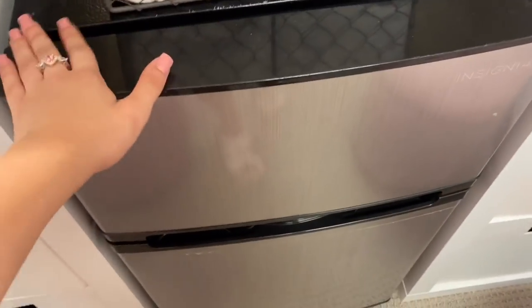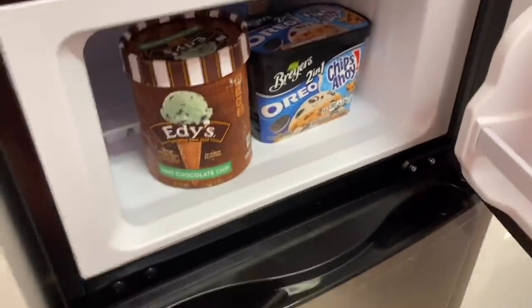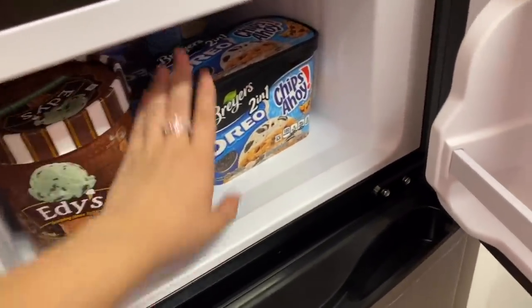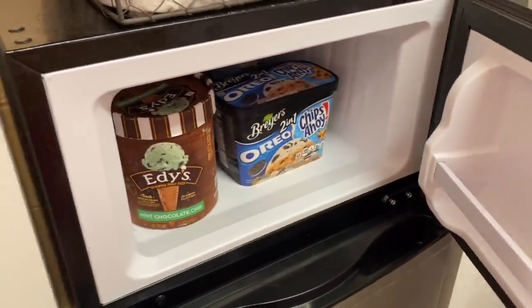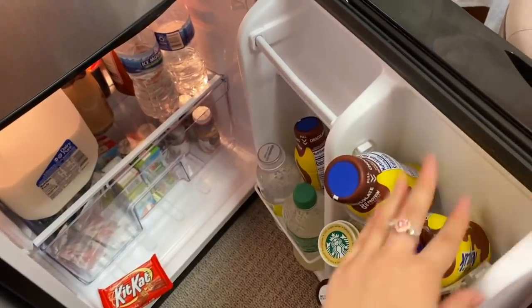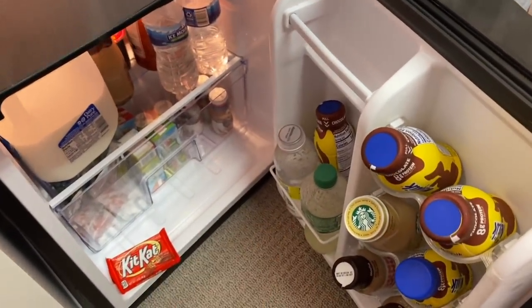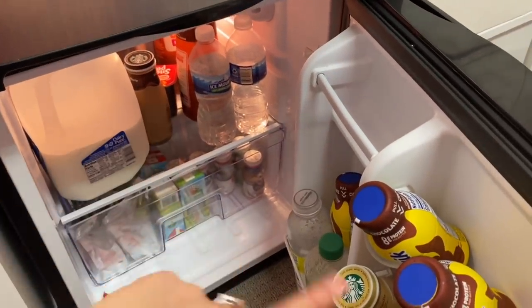But anyways, this fridge is from Best Buy. It was only $130. It was on sale. And then we just have ice cream inside of there. We really don't eat ice cream, but in case we want some, it's there. And then we have an ice cube tray back there. In the bottom drawer, we just have chocolate milk, lemonade, coffee, milk, more coffee, some pudding, some water.